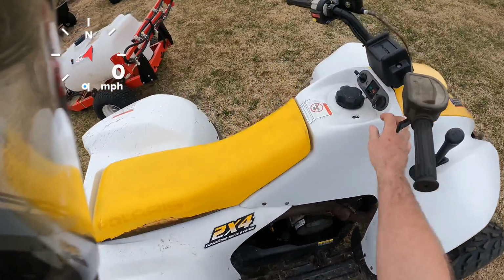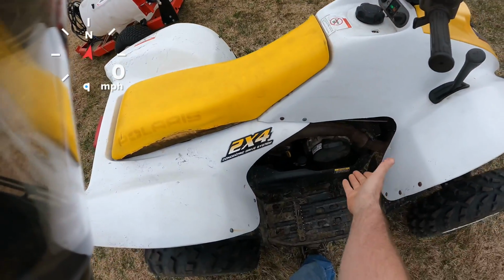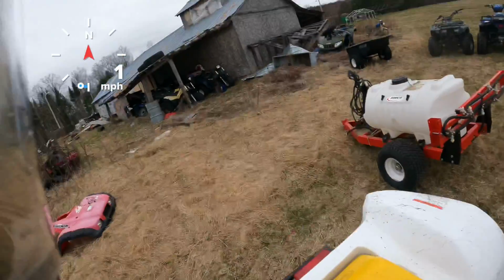All right, we'll start this up. Now it does have electric start. You just hit this button. It's also got a recoil here, and I'll show you how easy this thing starts. It starts right up, no problem.